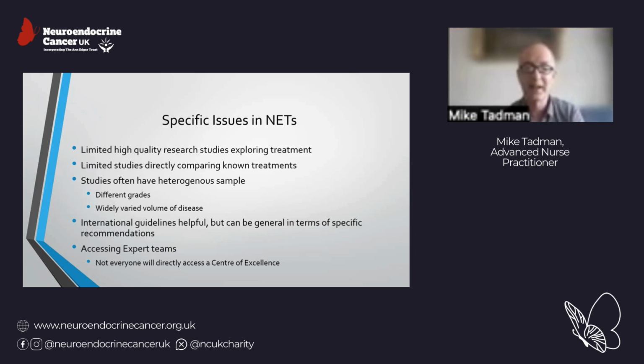We have international guidelines and they're really helpful. And again, they help us standardize practice and standardize approaches, but they can be rather broad and a little vague at times. And then, of course, not everyone has access. I'm lucky, I work in one of the cancer centers of excellence, and many patients will have links to cancer centers of excellence, but not everyone does. So again, they may be missing that access to specific expert teams who understand these cancers.